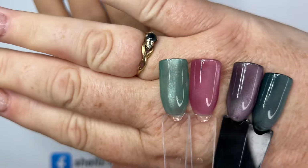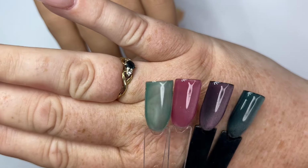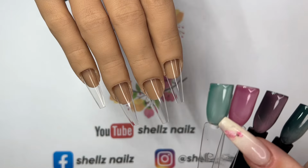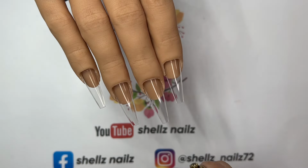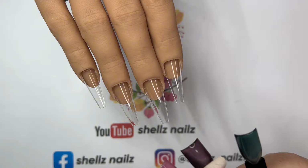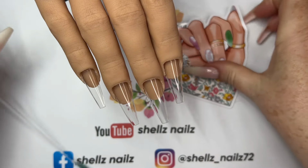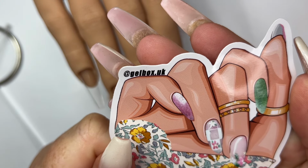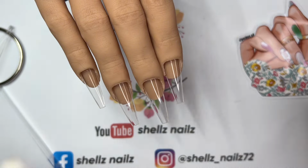I've done them on clear and I've done them on black, so you can see them. Gorgeous. I think I'm probably going to put 2 or 3 coats on of these just so it shows up on the clear. So I don't want them as dark as that. Because obviously we are going to do this little sticker that you get with the box. It's so cute. So yeah, we're going to do that. So we'll get these two done first.